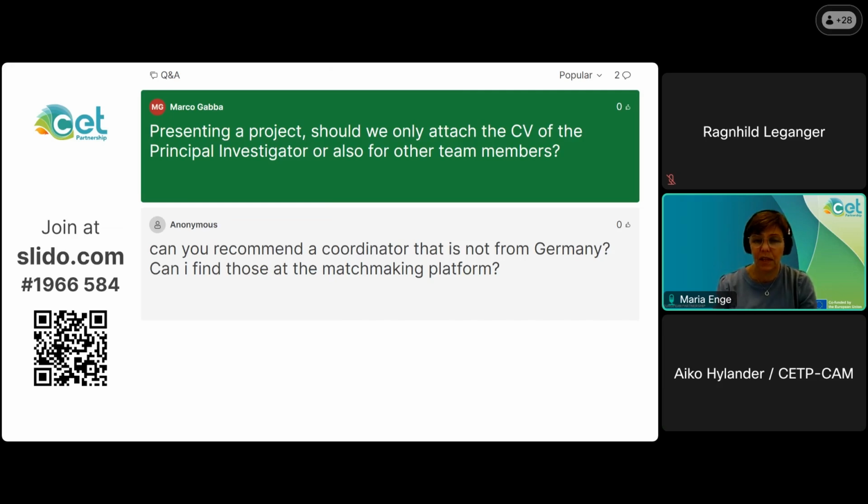Now we got some more questions here. When presenting a project, should we only attach the CV of the principal investigator or also of other team members? In the first stage, you do not have to attach any CVs, but if you like, you can, and it's up to you if you want to include other team members. For the full proposal, you must have a CV of the principal investigator. If you want to include other team members, please make one PDF with all the CVs, with a maximum of 2 pages of CV for each person, because there is only one place to add one document in the form.